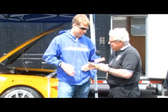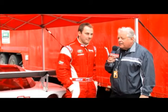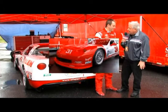Moving over a car, we have Eric Curran, who's driving his beautiful Corvette. I've seen you in action, Eric, in the stock cars, and I'm really happy to see you in this Corvette. Now, how have you been doing this year? Well, so far this year's been a tough one for us.